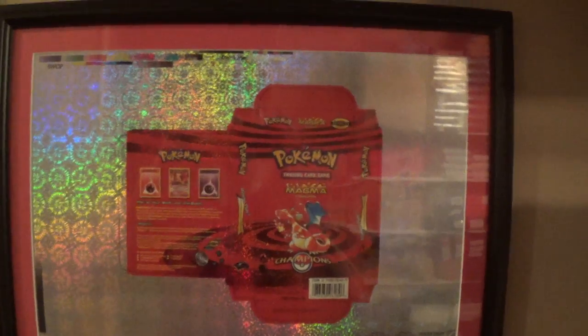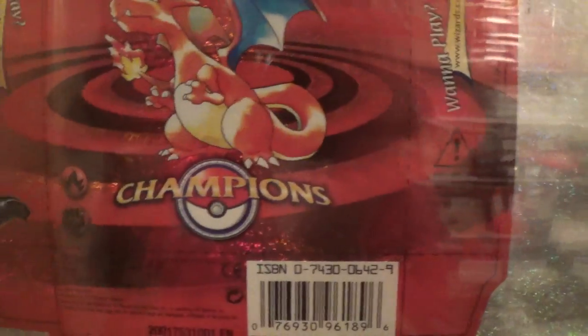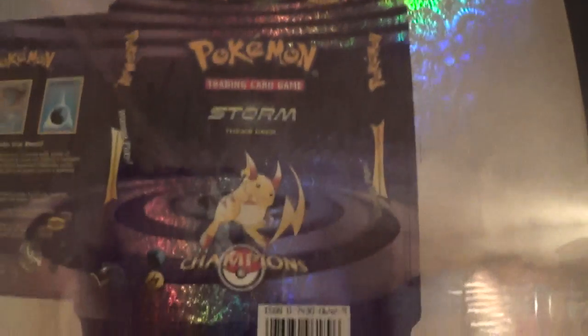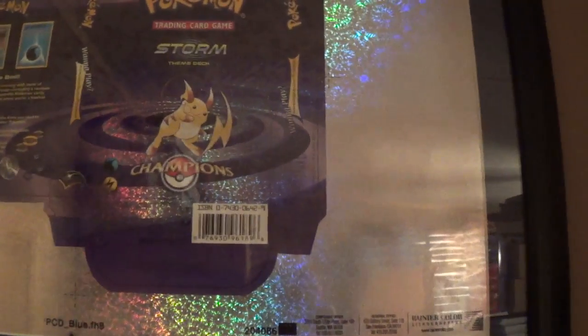Alright, moving around to the right wall, we start up on the wall. I got the framed Legendary Collection proofs. If you haven't seen these, see Magma and the set named Champions. Of course, we know those weren't approved. You got Storm and Champions. It ended up being Legendary Collection, and then it was like Turmoil, and I don't even know what the other one was.